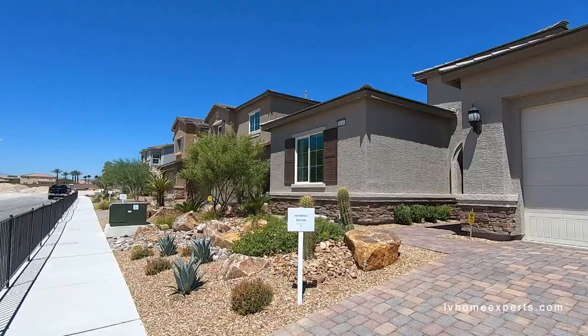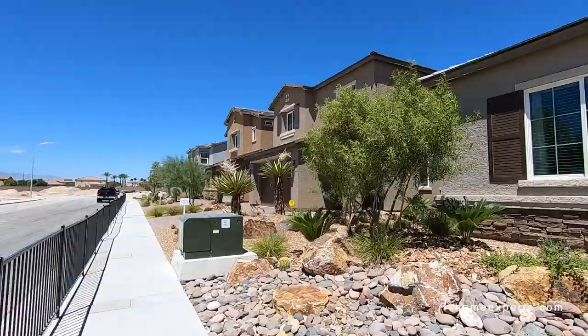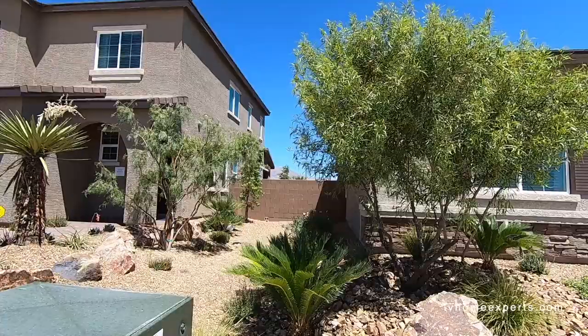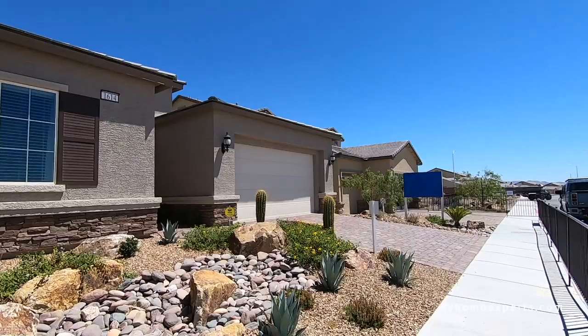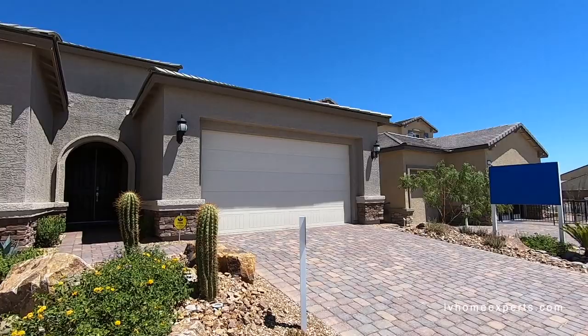So we are here in the North Las Vegas Valley, the city of Las Vegas, and we are going to be touring this beautiful property by Lennar. The name of this neighborhood is called Stone Creek. We are in a master planned community called Tule. Tule broke ground about, I would say, 16 months ago. They're building about 10,000 homes at this time.